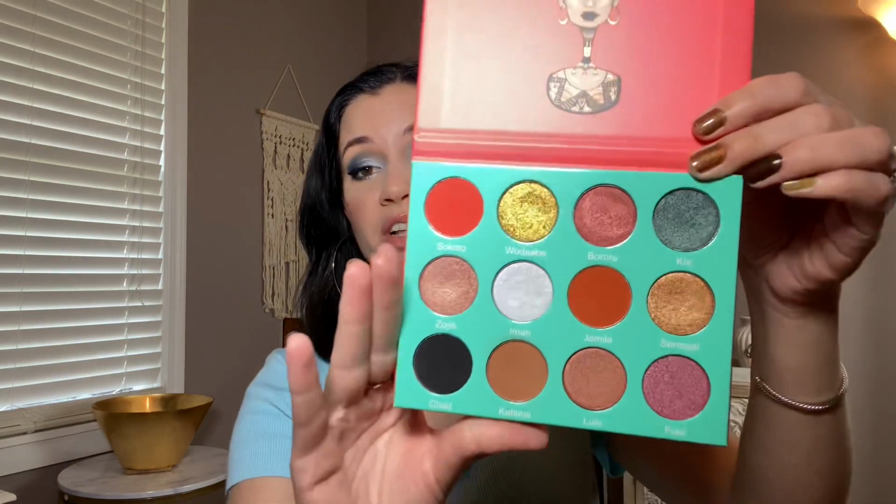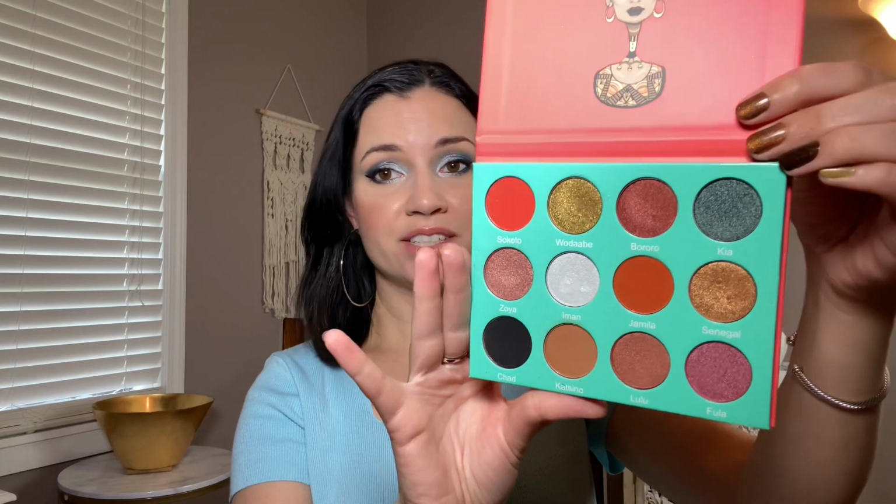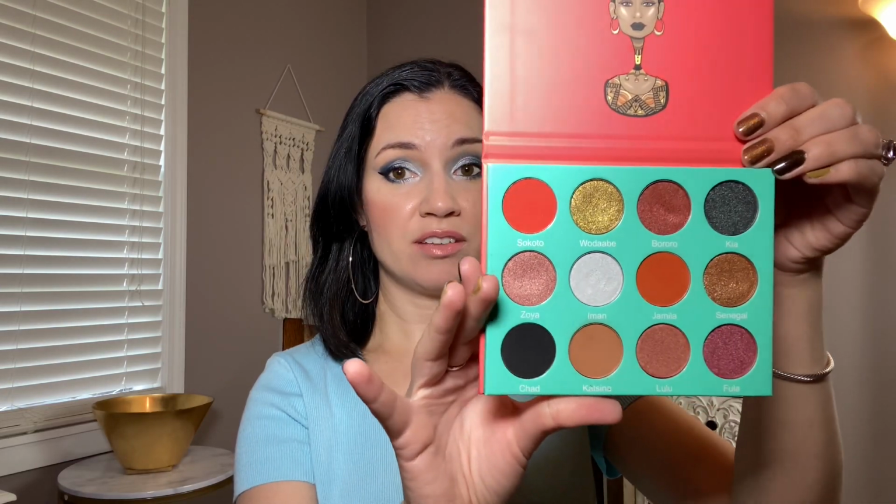I love this color story. I love how it's not that colorful, but they're very bold. It's so fun. I was really, really in love with the looks that I got with this palette, and I'm impressed with this one, and it's a really fun combo.